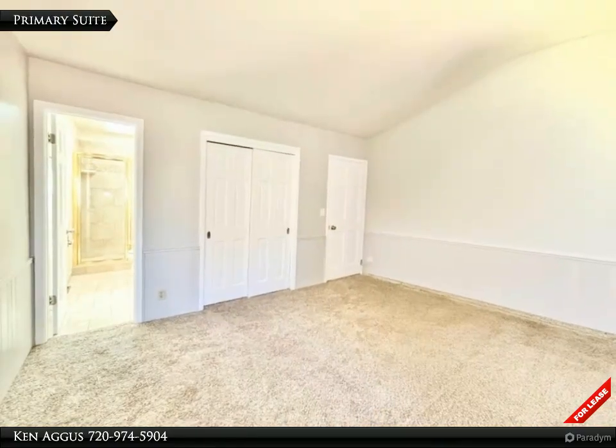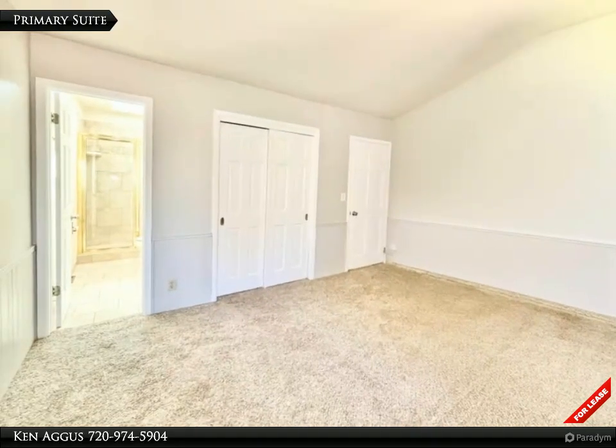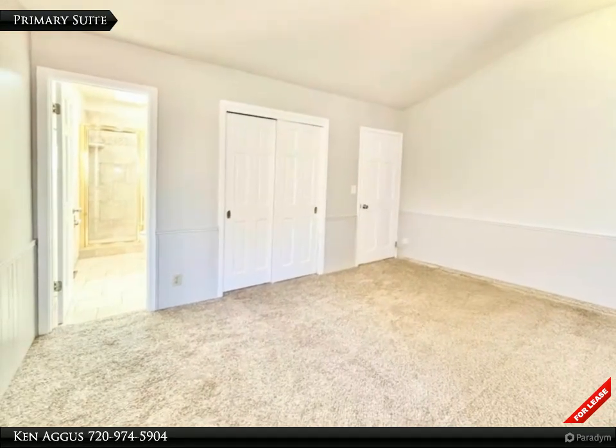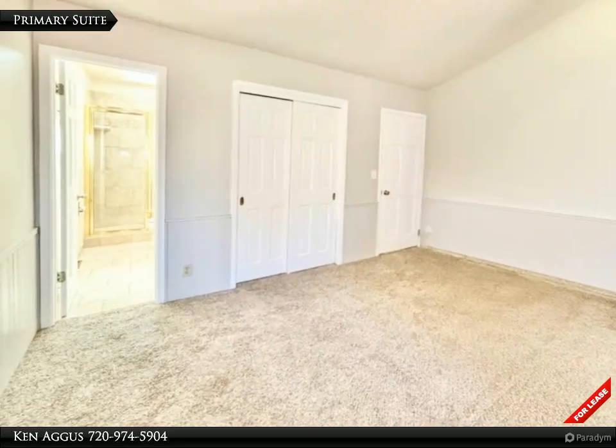On the upper level, the primary bedroom awaits as a serene sanctuary. Its good size is complemented by ample natural light, and it boasts its own bathroom, ensuring privacy and convenience.